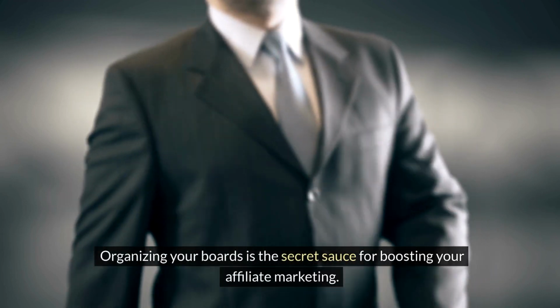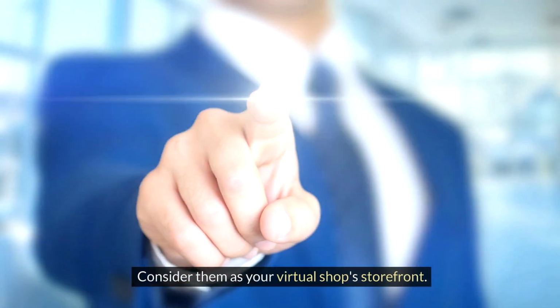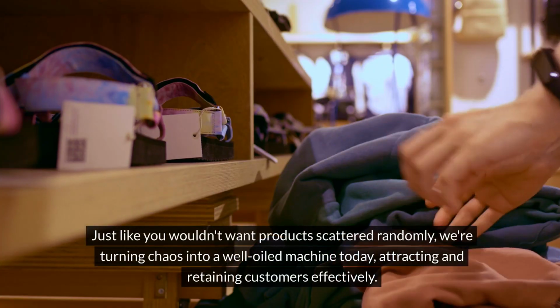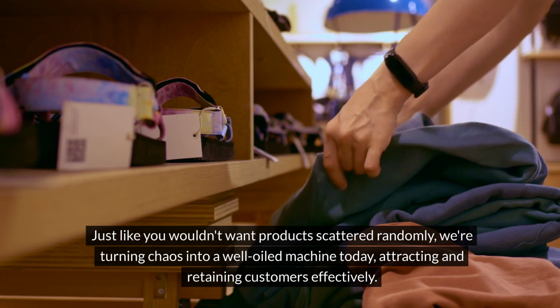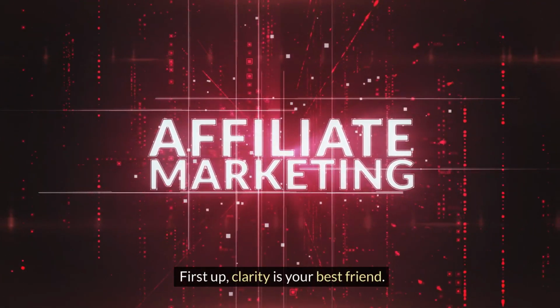Organizing your boards is the secret sauce for boosting your affiliate marketing. Consider them as your virtual shop storefront. Just like you wouldn't want products scattered randomly, we're turning chaos into a well-oiled machine today, attracting and retaining customers effectively. First up, clarity is your best friend.